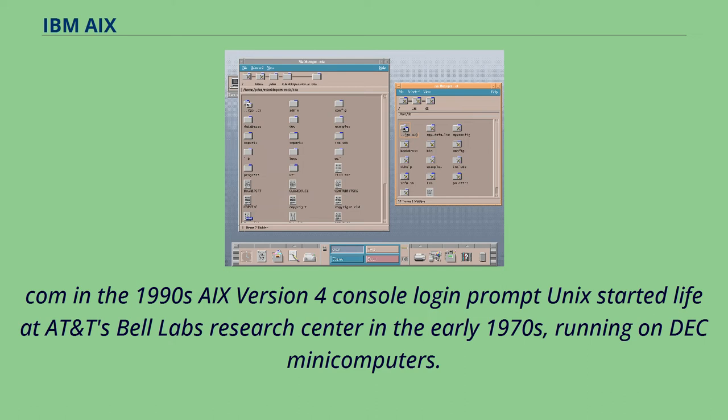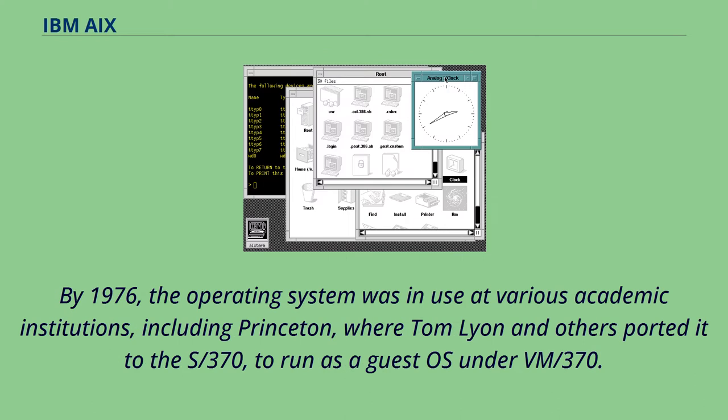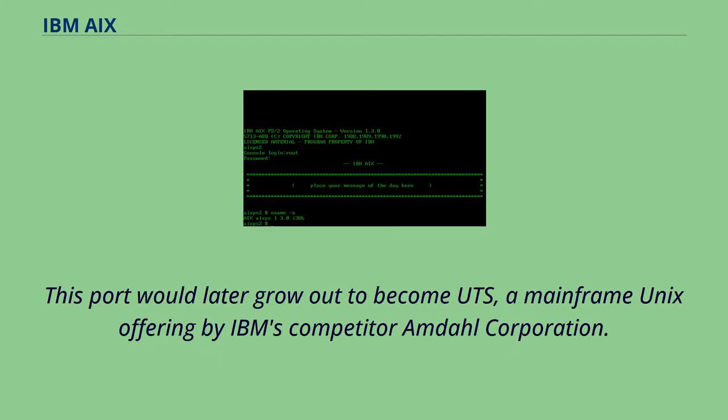UNIX started life at AT&T's Bell Labs Research Center in the early 1970s, running on DEC minicomputers. By 1976, the operating system was in use at various academic institutions, including Princeton, where Tom Lyon and others ported it to the S/370, to run as a guest OS under VM/370. This port would later grow out to become UTS, a mainframe UNIX offering by IBM's competitor Amdahl Corporation.